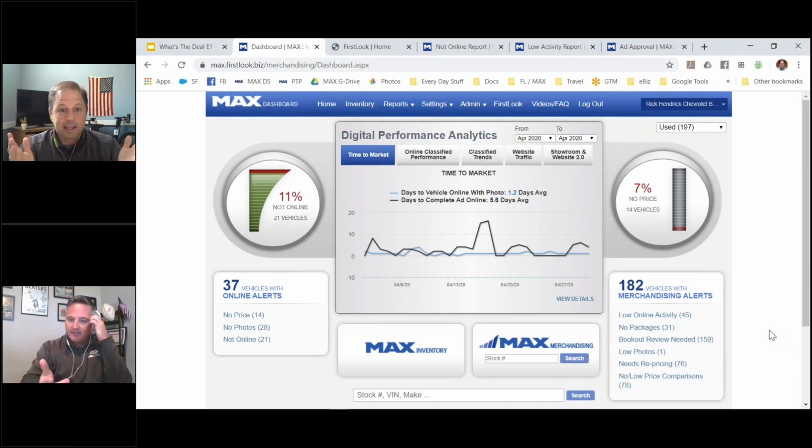Think of it this way. This is the engine that builds everything: your sales enablement tools, your ad descriptions, your online presence. This is the foundation, the engine that needs to be managed. Just like we manage on the First Look side our bucket jumpers, our wholesale units, our trade-ins, this is the same thing. It's putting attention on things that could make your ads even that much better, and then set up your sales team.